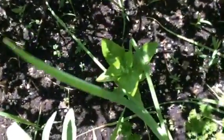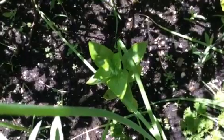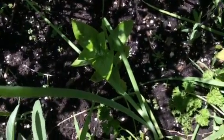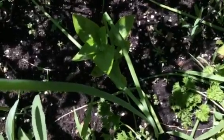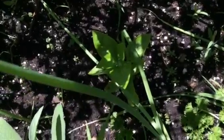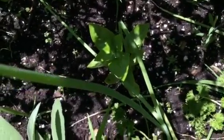Here we have some basil. I've got basil scattered all over the place. And basil is great in all kinds of food, great with tomatoes. One of the health benefits of basil is it has some antibacterial properties, especially essential oil of basil.